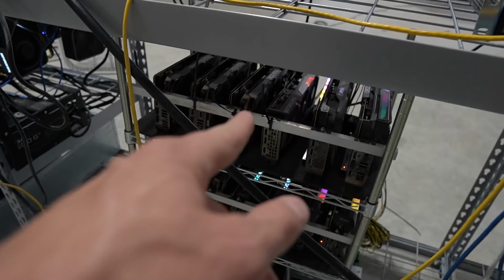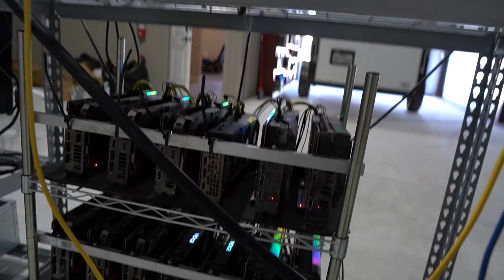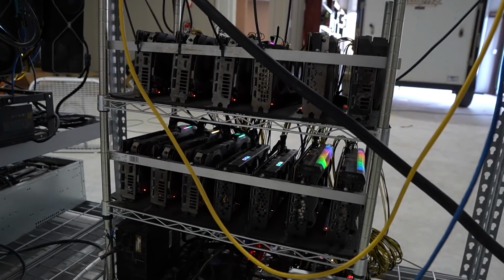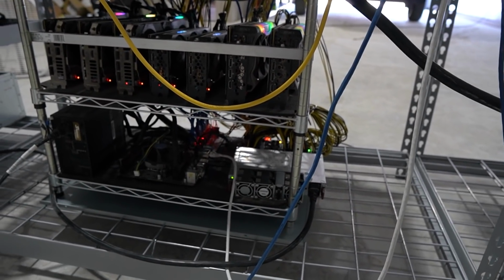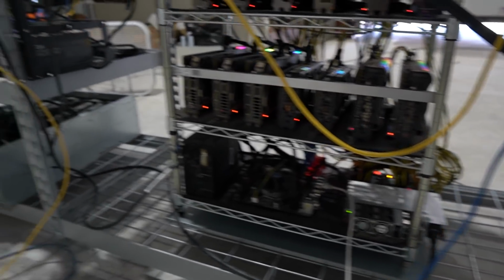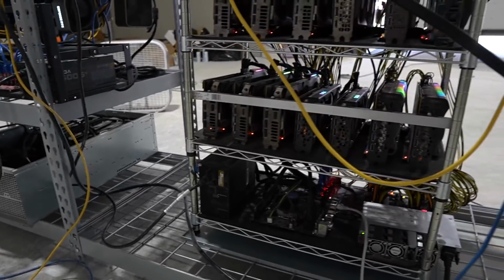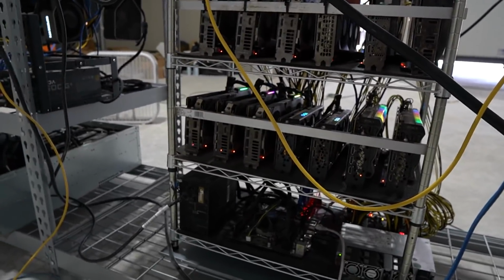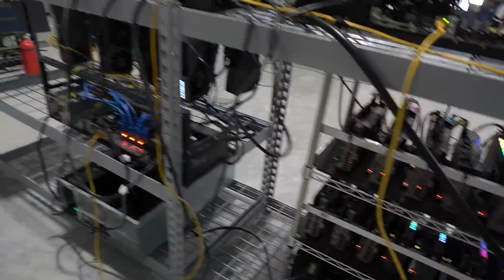Down here is the 3070 rig. We've talked about this before. And this has 12 3070s on an H110 Pro BTC motherboard. We have a breakout board with a 2400 watt power supply, platinum rated on this one, and a Seasonic 1300 watt power supply. The original power supplies were blown up. That's part of the reason we got this rig so cheap during the bull run.